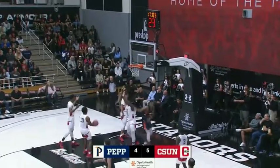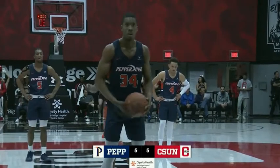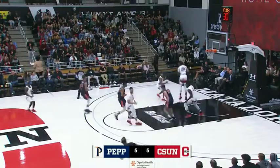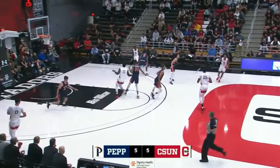And Festus Nemanja, his coach at Riverside City College when he played there was our buddy Jeff Gorham. Well, I like him already. Second free throw. Back iron, no. Defensive rebound, Perry for CSUN. We're tied at 5 with 17 minutes to play in the first half.